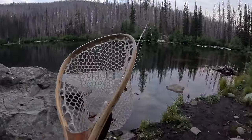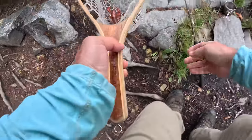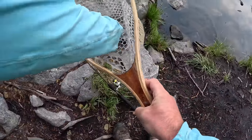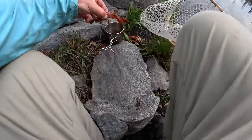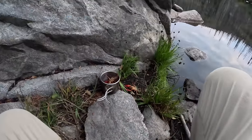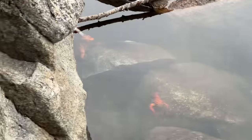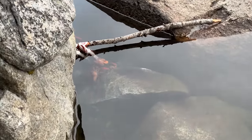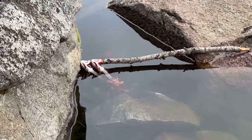Let's see how many crawdads are munching on our trout. Oh, there are so many crawdads over there. We're gonna put this guy here into our, oh my goodness. Look, the other one got out. Get back in the pot. There are so many down there by the trout. It's just filled with them. They're all over the trout.